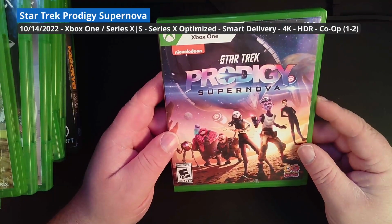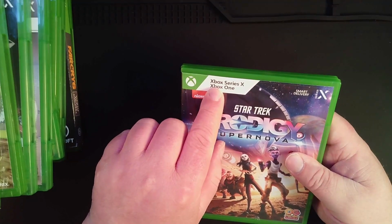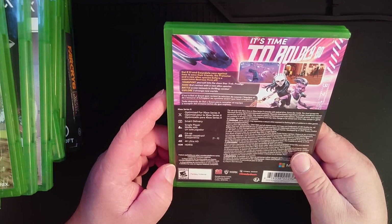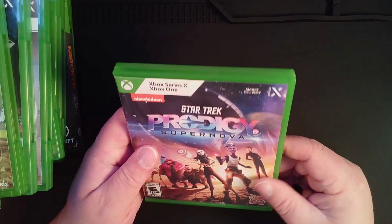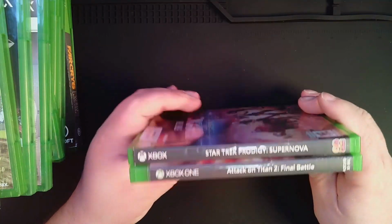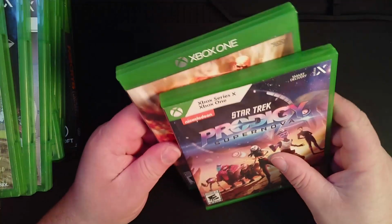Star Trek Prodigy Supernova, based on the animated series. So this is again a newer release. See the spine. Series X, smart delivery, co-op, local co-op, 1 to 2 players, 4K, HDR10. So again, one of the newer hybrid releases that are part of that sale. So again, some of the differences between the games that were made just for the One X and some of these hybrids. See the branding starting to change. Just very, very interesting to me.